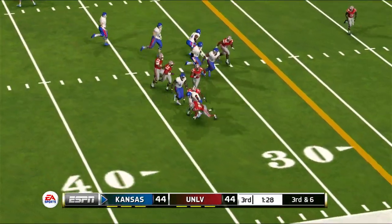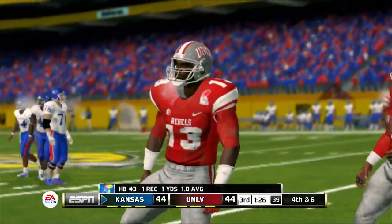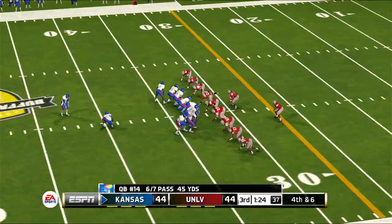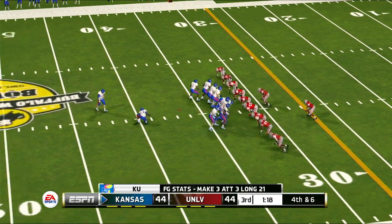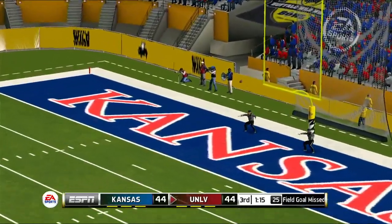Flips it middle to the running back, and he's tackled at the 33. Number 33 on the tackle at the 33-yard line. It looks like they're going to try for the long field goal. Kansas could take the lead with this field goal. It has the distance. No good. He missed it to the left.